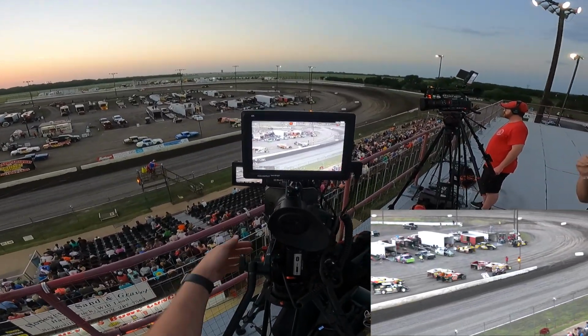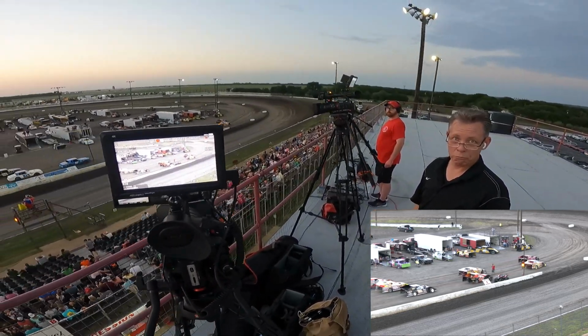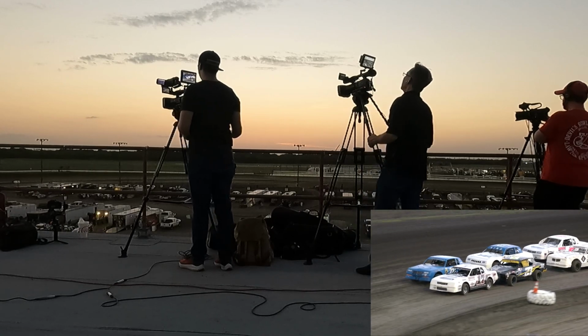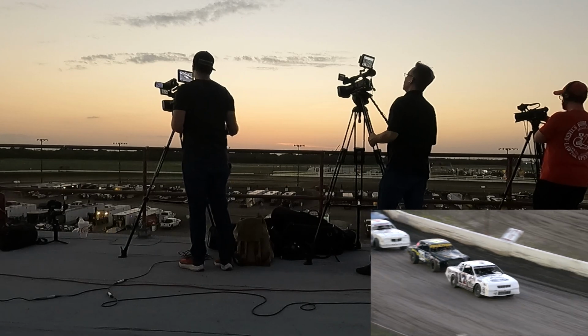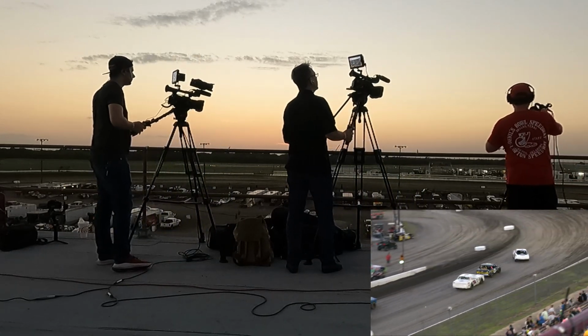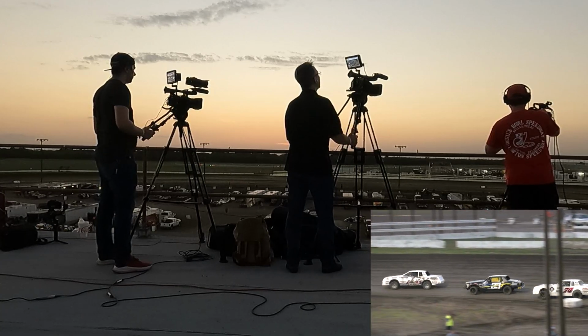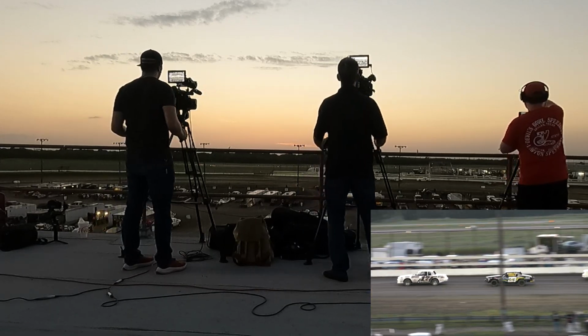With a call of heat race number 2 for your White Horse Tuning and Dyno USRA Modifieds, here's Smoking Joe Casper. Green flag. Well, 3 wide at the back for a second. But it's Tommy Davis Jr. in the 17 car out in front.